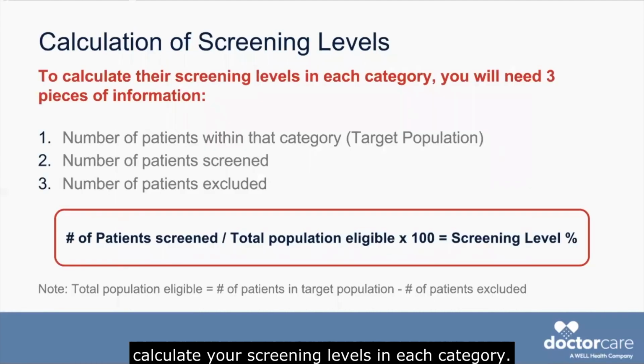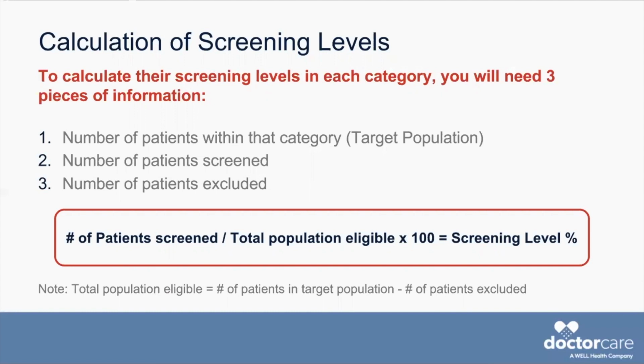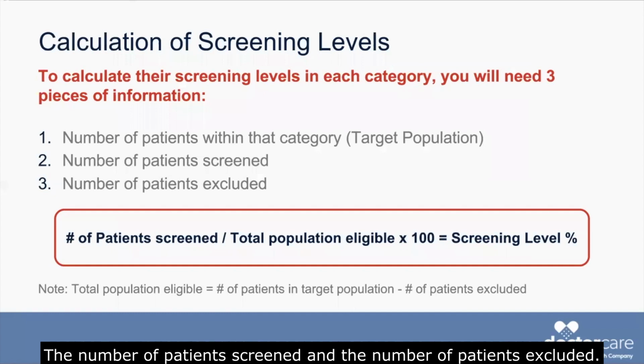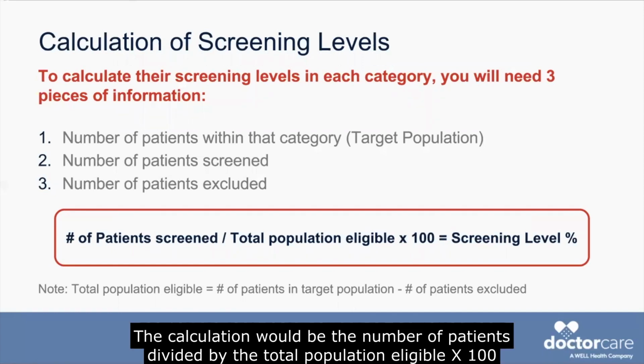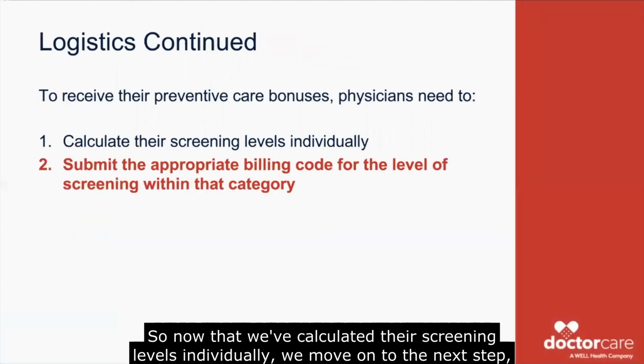In order to calculate your screening levels in each category, you will need 3 pieces of information: the number of patients within that category, which is your target population, the number of patients screened, and the number of patients excluded. The calculation would be the number of patients screened divided by the total population eligible times 100 to get you the screening level percentage.